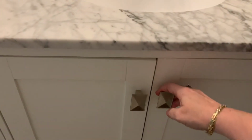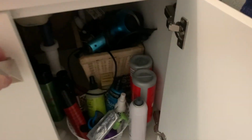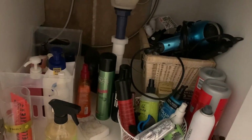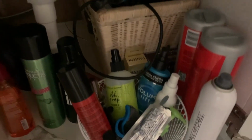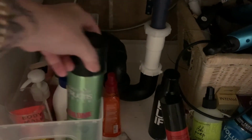Let's look into the cabinets, maybe. I think I opened a couple of the cabinets and then decided, oh, actually, maybe looking in here wasn't the best idea because I was at the end of my stuff when I got to sorting and organizing the cabinet, and I didn't do the best job. Those shampoo and conditioners upside down are because I use a dispenser in my shower, and they didn't all fit in the dispenser. But here I am with the camera.